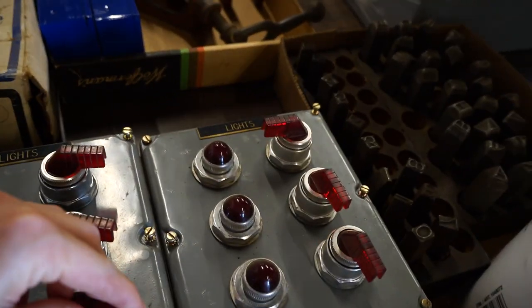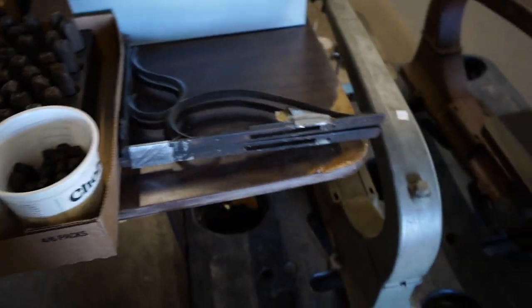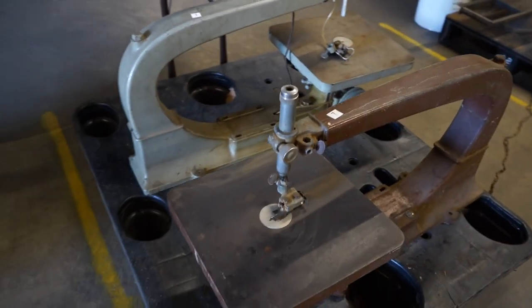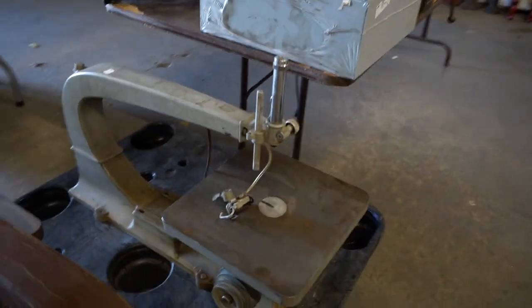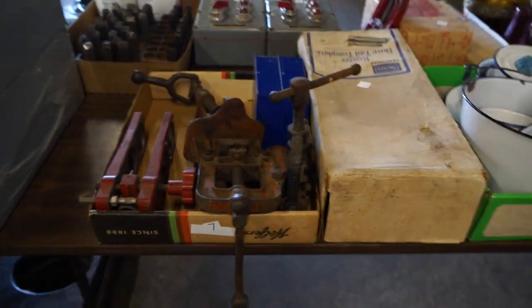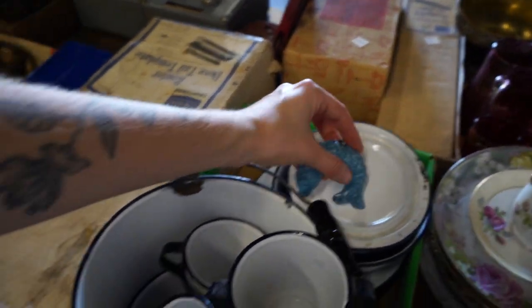Launch. Awesome. Whew. You launched it. That one got me. Yeah. You hit the right code. Thank you. Big scroll saws need motors to run them, but I thought this guy was so cute.